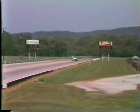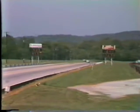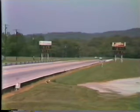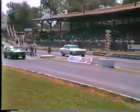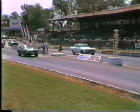The Plymouth Superbird is there with 14.88 at 97.93. Right-hand lane, 18.41 and 72.99. Max Wedge with automatic. In the right-hand lane is Tony Glassman driving a 70 AMC, a 390 with a 4-speed.